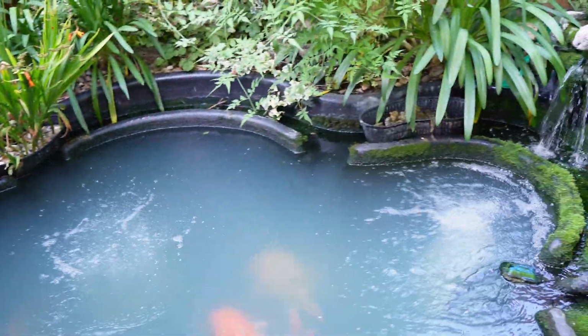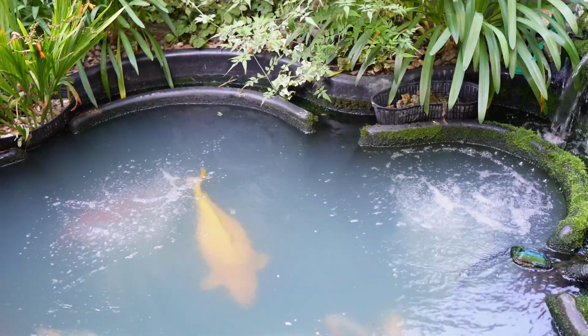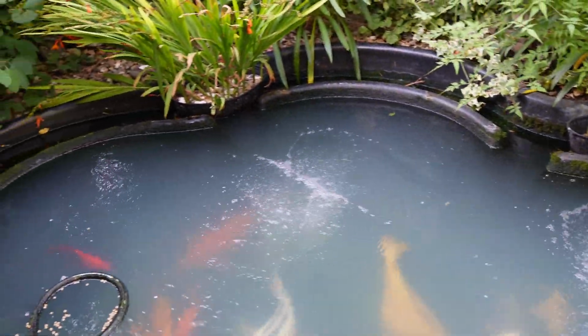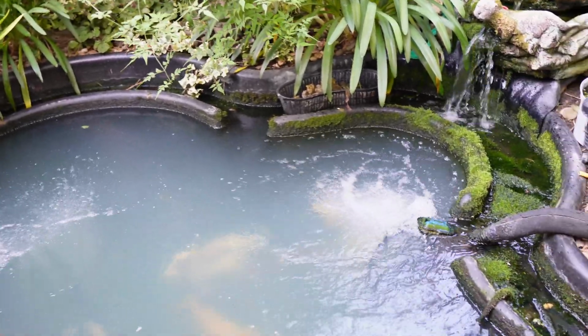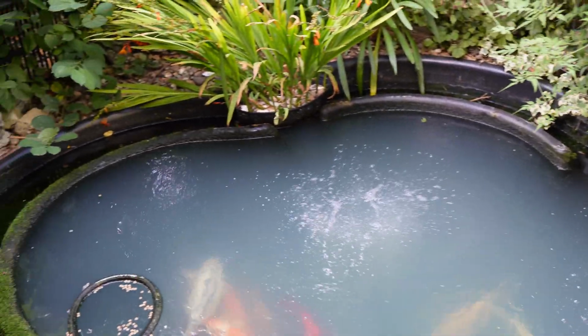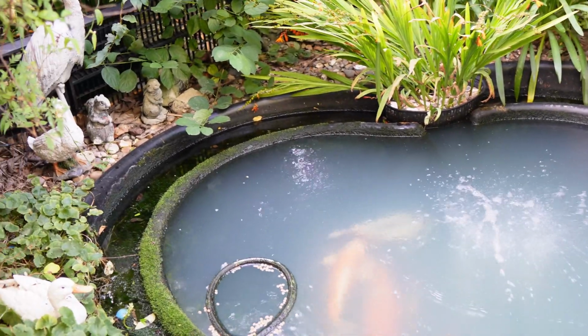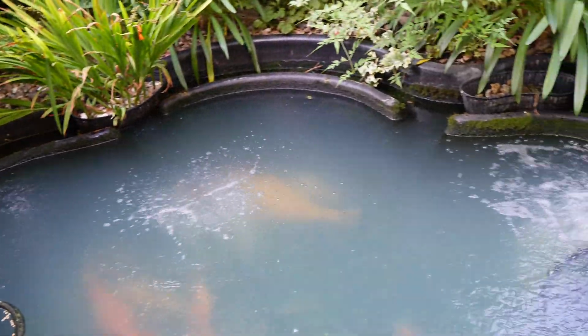And yeah, just have to keep an eye on it now. I'll let this run, and I'll check it the next time I do the filter clean, and hopefully it will have reduced, and if it hasn't, I'll give it another dose.